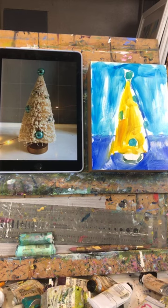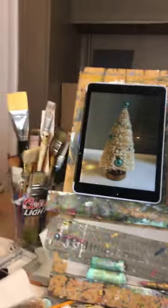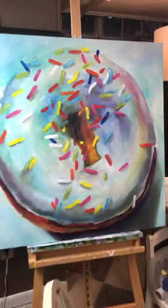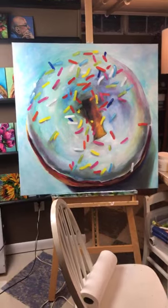Oh, and I have to show you something else I'm working on too. I've been invited to be part of a gallery in Philadelphia, which I'm so excited about. But now I need to create artwork for it. So this is one of my first things that I've started doing. I did this over the weekend. Let me see if I can get back far enough for you to see it. So that's what I've been working on.